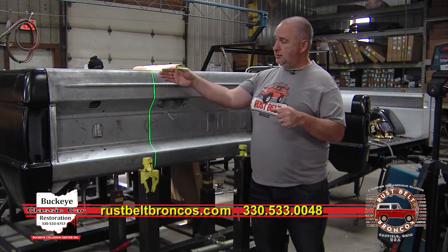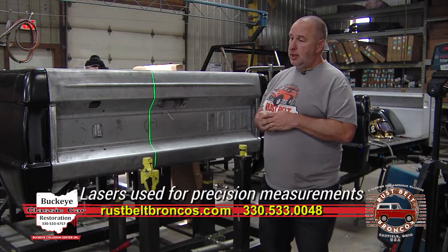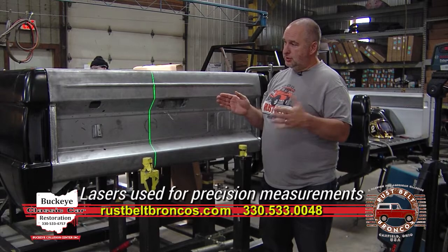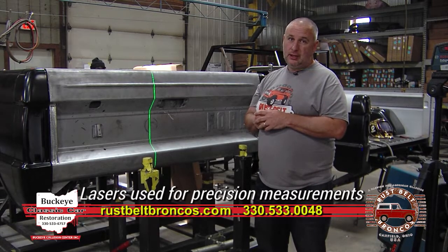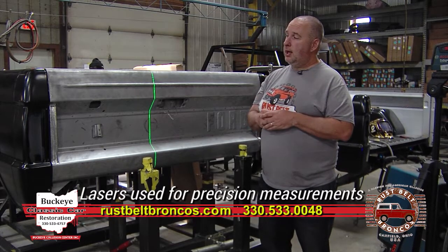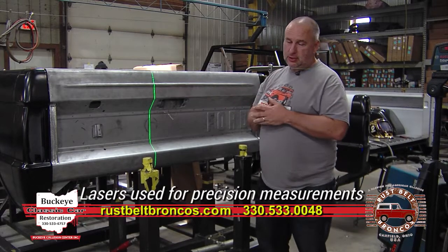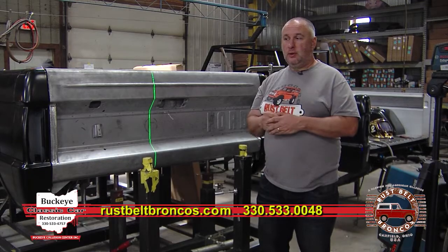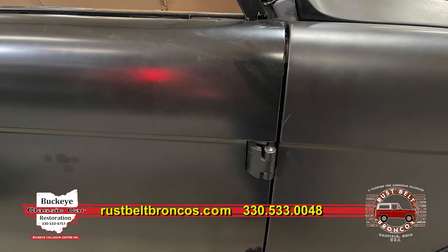Now what you see here is the fitting of the tailgate panel here at Rust Belt Broncos. The laser here is the center point, and from there we measure the sides and make sure the laser is straight in center with the body. We also check the lines horizontal to make sure as well the lines line up. So when you get your Bronco tub, it is ready to go. Once again, we'll film the complete one here ready to ship, and we'll check out the lines.